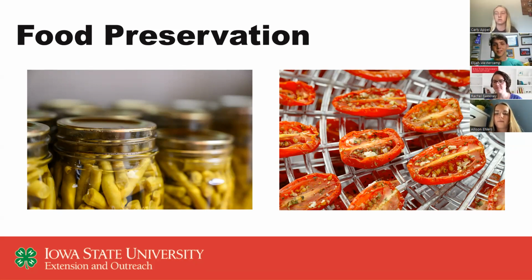Now that you're aware of the issue, let's ask our answer line specialist, Rachel Sweeney, about methods we can practice at home to help reduce food waste. The best way to prevent food waste is by reducing the surplus of food generated. When we grow our own food, we may not be able to consume it fully before it goes bad. So a great method to utilize food in the future is through food preservation. How does food preservation reduce food waste?